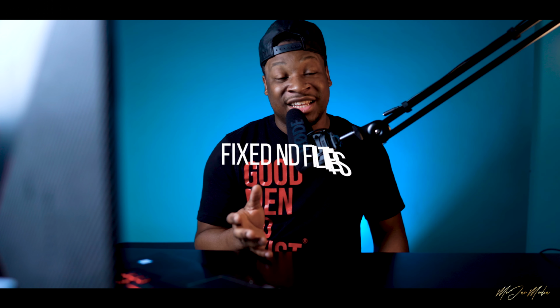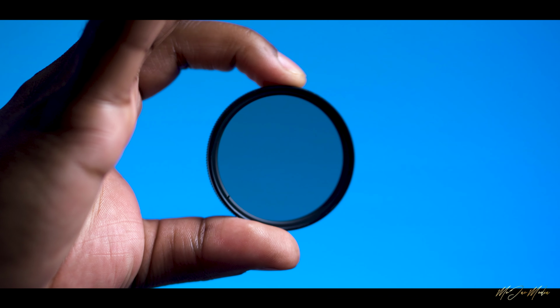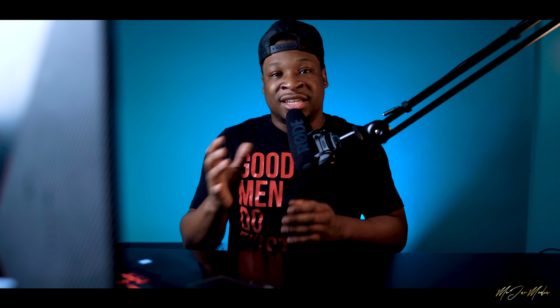There's also fixed ND filters, which are pretty much a specific stop of light. So you pretty much have to know which stop of light you're going to be using the most and get that stop of light, because it doesn't change. It's not variable. You don't get in-between stops of light. There's only one. So you pretty much have to know exactly how many stops of light you're going to be using on a regular basis.